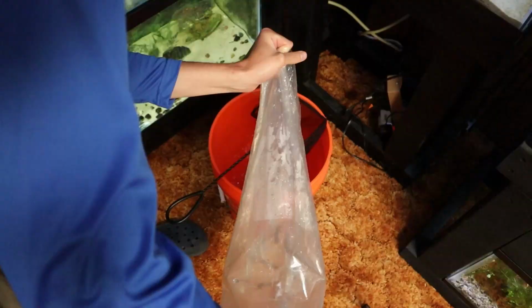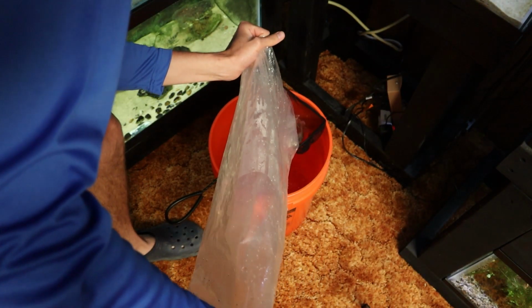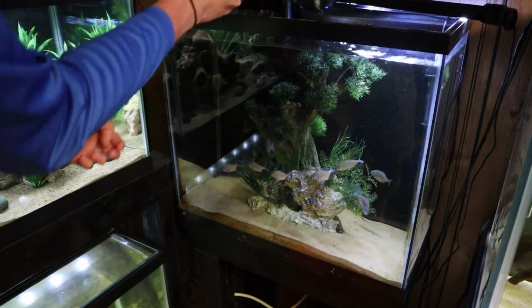Alrighty guys, it has been 20 minutes. Our piranhas have been acclimated to their tank. So we are going to carefully dump them into this net. Now into the tank they go. Oh my goodness.